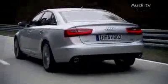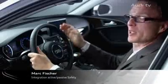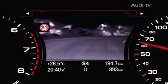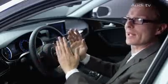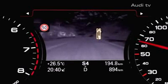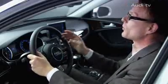Another highlight of the Audi A6 is the night vision assistant. The night vision assistant has a range of up to 300 meters and is located in the central display panel as a black and white image. The system also recognizes pedestrians, who are highlighted in yellow to catch the driver's attention. If the system recognizes the situation as critical, the color changes from yellow to red. Also, a warning is communicated with a gong sound and an image in the head-up display.